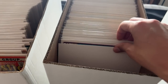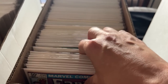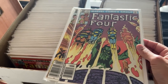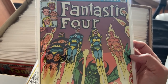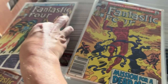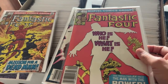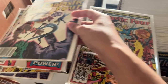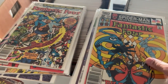And then you have some other interesting stuff. This is cool to me. When you get around this section, you start to get to the John Byrne run. This right here, FF 232, if I'm not mistaken, I believe is the first issue done by John Byrne. And while these books are not particularly valuable, this is generally the creme de la creme of Fantastic Four storytelling. This is what everybody celebrates, when John Byrne started to take this to the next level.